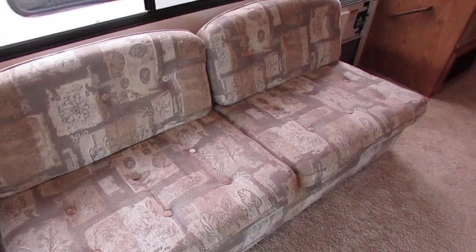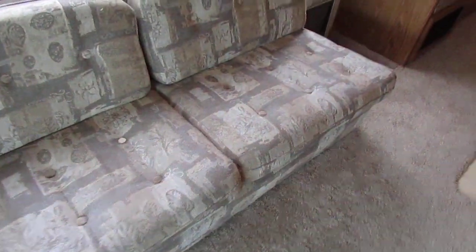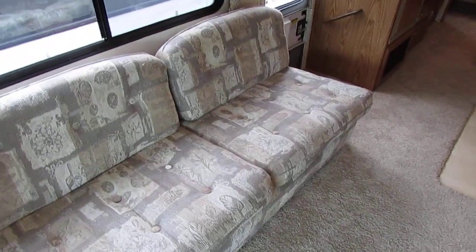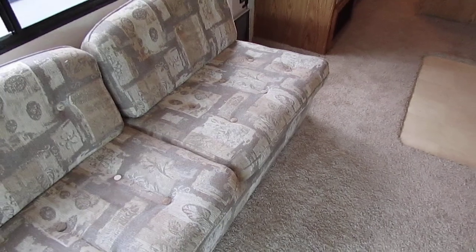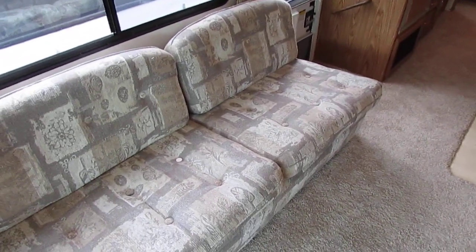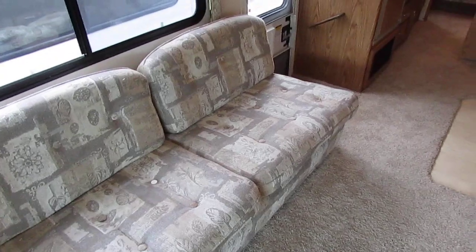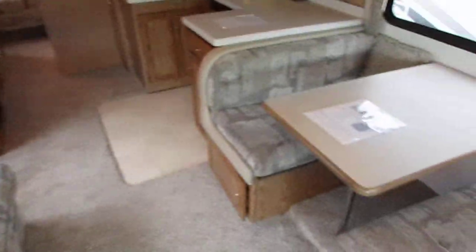Now, folks, I'm not going to blow smoke up your behind and tell you this thing's brand new. We don't cover cosmetics. Cosmetic issues and imperfections is part of buying a used motorhome. That's why you're saving $55,000 over what this thing costs new, because you're buying it when it's 16 years old and it's got 16 years worth of wear and use to it. So it's going to have that fading on the outside, the stripes cracking. You know, that's part of buying a 16-year-old motorhome. That's the price you have to pay to save that kind of money.